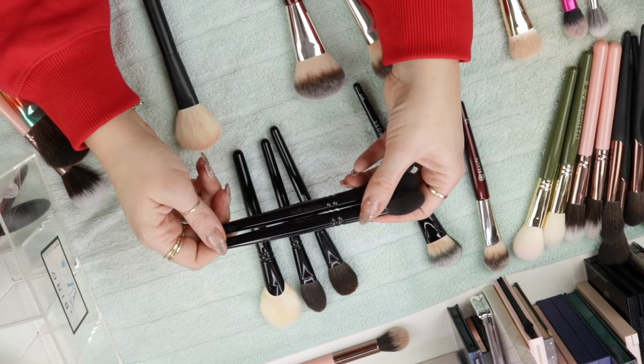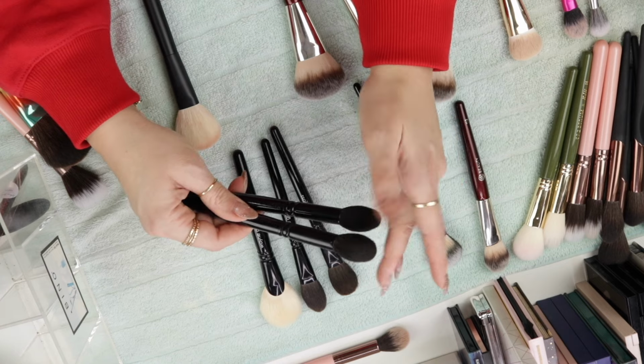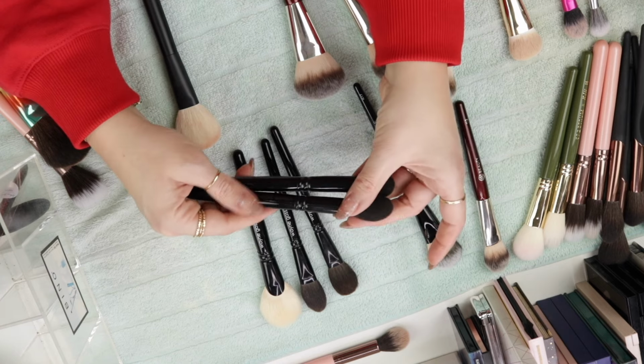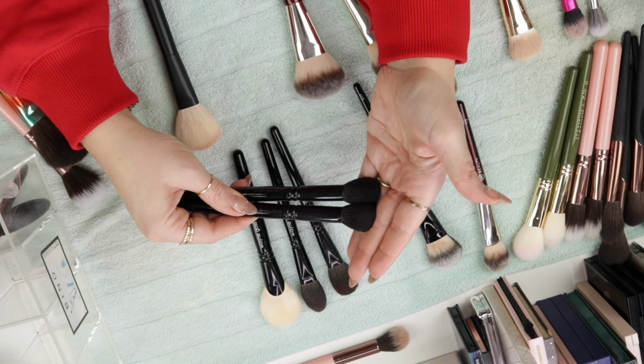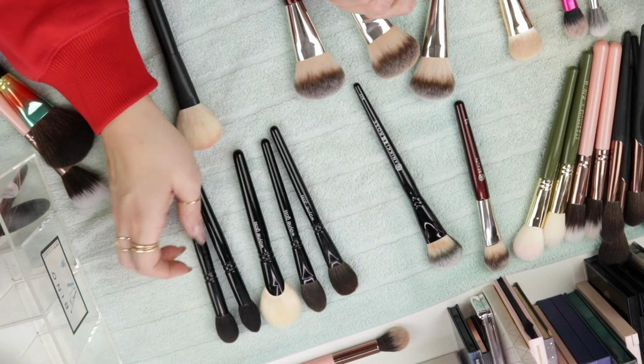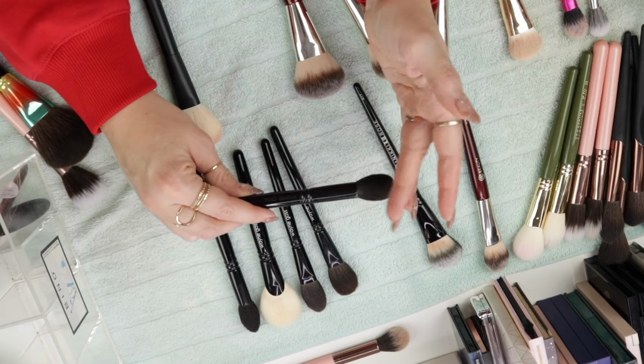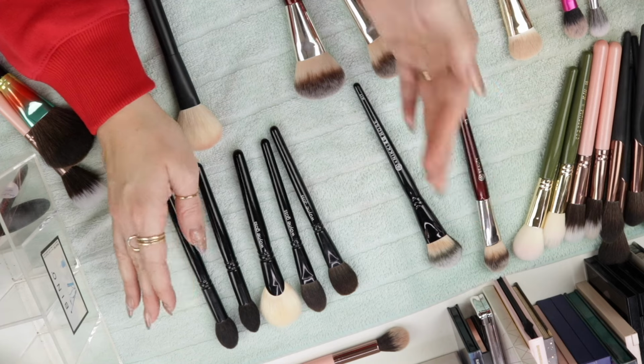These I got a long time ago. So I'm going to keep these around. It's just not a shape that I steer towards a lot anymore, but they are beautiful. I mean, still so, so soft. Obviously, I really love Wayne's brushes and I do get a lot of use out of them. Even these ones, even though it's not a shape that I use a lot anymore, I always know that they will perform beautifully if they are needed.